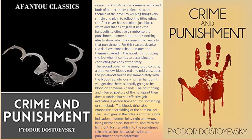The second cover, while using just three colors, a drab yellow, bloody red, and mid-gray, does the job almost faultlessly. Immediately with the blood red, obviously human handprint, you get that there is literally going to be blood on someone's hands. The positioning and inferred posture of the handprint then does a subtler but still effective job indicating a person trying to stop something or somebody. The bloody drips also emphasize a forbidding of the criminal act.